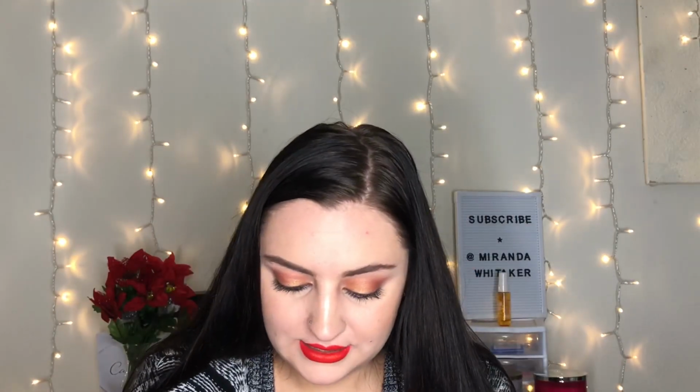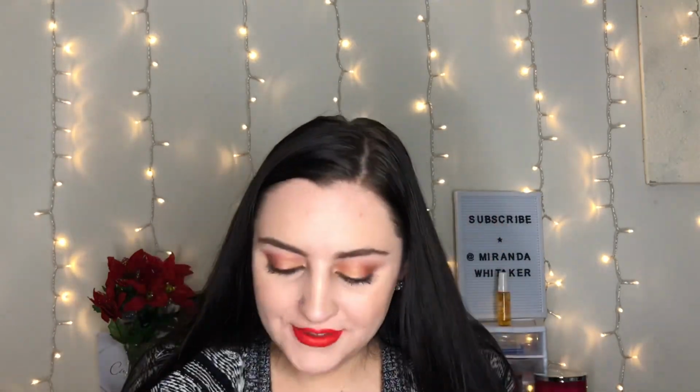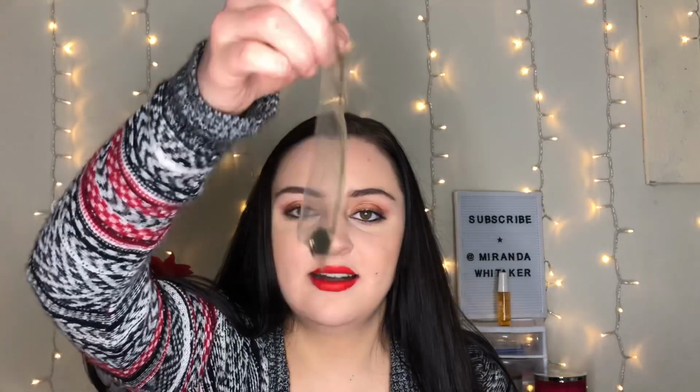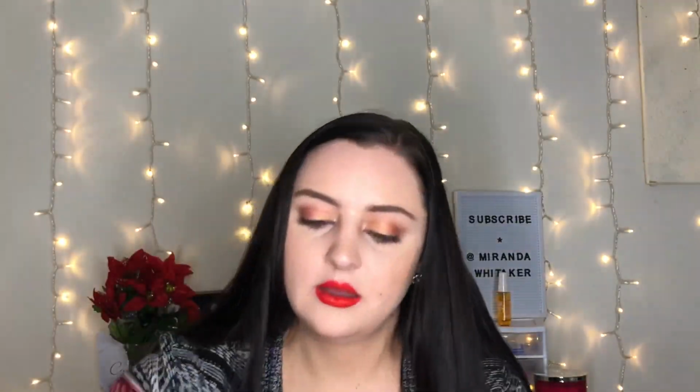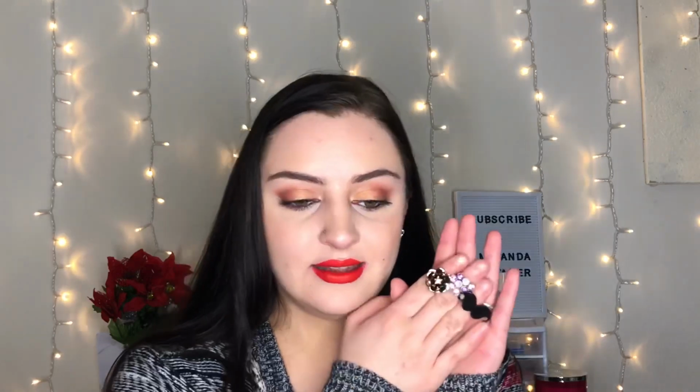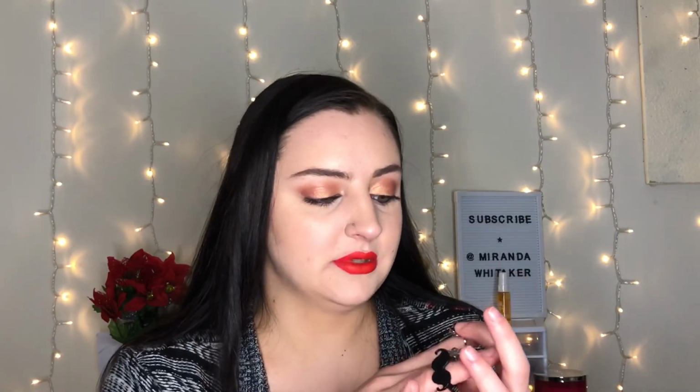Oh, I got rings too? Oh, yay! I didn't even feel the rings up in there. I got this cute little necklace here. Love that. So these are the rings that I got. The mustache, I used to have a huge thing for the whole mustache trend. You know what I'm talking about? So that's kind of a childhood memory flashback. And then these two here are really pretty. I love this one here in the middle. Oh yes, honey, I'm so happy right now.